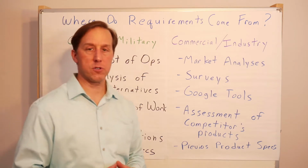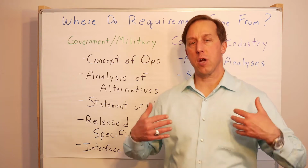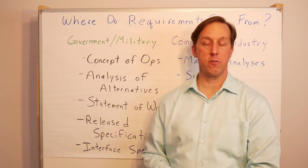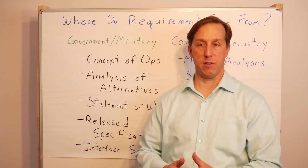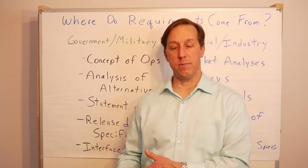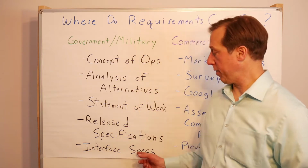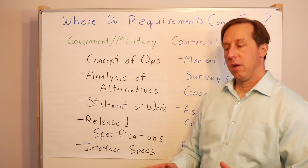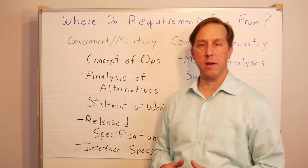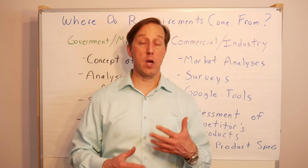And the other source could be specifications that are actually released. So the customer will release either requirements documents that we need to adhere to, or interface documents that are really just describing the interface, but they're a requirement on us because our product has to work with their larger system. Now, this is where keeping needs in mind can be very powerful, because if we have a requirement that we don't agree with, we feel is a problem, we can go upstream.